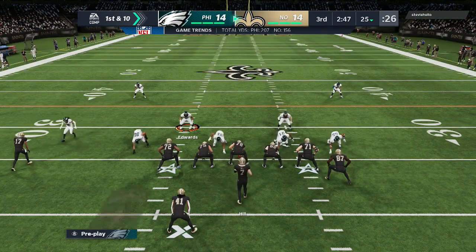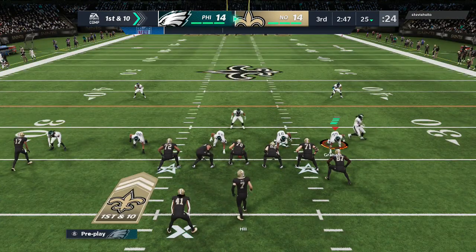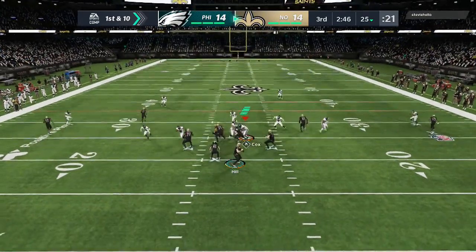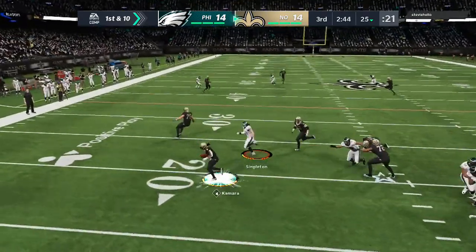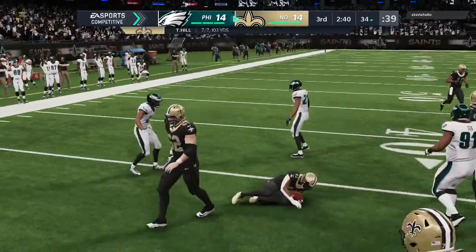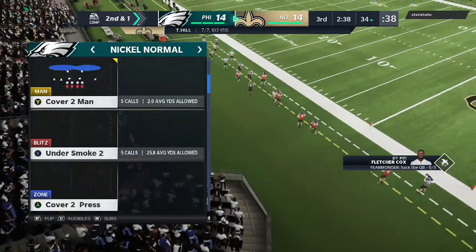Getting set for their next drive, the New Orleans offense. And their lead has evaporated in this third quarter. It's tied once more as they begin with a 1st and 10. Now left side on the swing pass. And he's going to get a good gain of 9 here up to the 34.